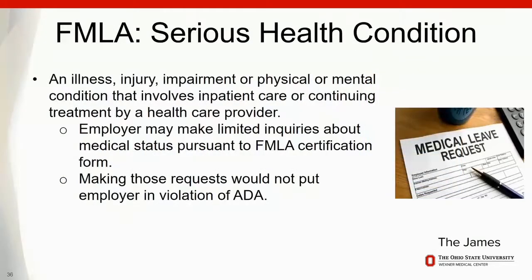So if you have a serious health condition, that very much overlaps with the ADA's definition of disability. An injury, an impairment, physical or mental health condition that involves inpatient care or ongoing treatment from a healthcare provider is the phrasing used in the Family Medical Leave Act, rather than a substantial limitation to a major life activity, which is the phrase used in the Americans with Disabilities Act. But they equate to very similar coverage for very similar conditions. The difference is the ADA provides less coverage. It does not require leave for caring for a family member who has a disability, in the way the Family Medical Leave Act does.